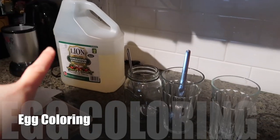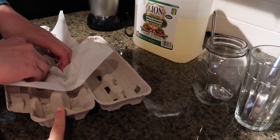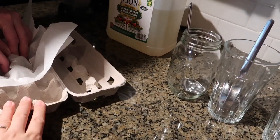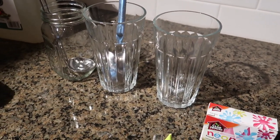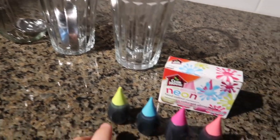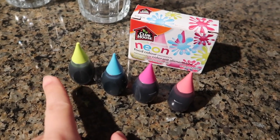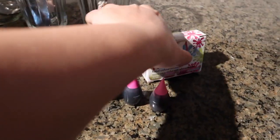So you will need vinegar and an old carton box, and then parchment paper so it will not stain, and whatever glass you need to put the coloring water in. And this one we have the neon food coloring. We have the green one, blue one, pink one, and orange one.